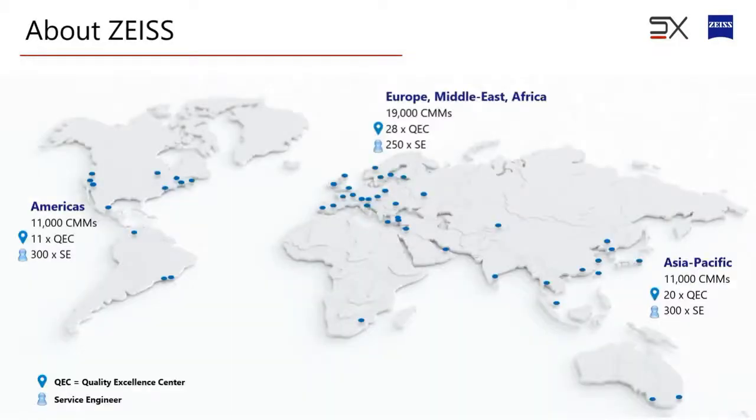Just to give you an idea of the ZEISS footprint, here we see their overarching global presence. Notably, ZEISS are market leaders in industrial metrology in Europe, the US, and Asia. Their technology has been widely adopted and accepted in a wide variety of sectors, including aerospace, automotive, rail, transportation, and energy.